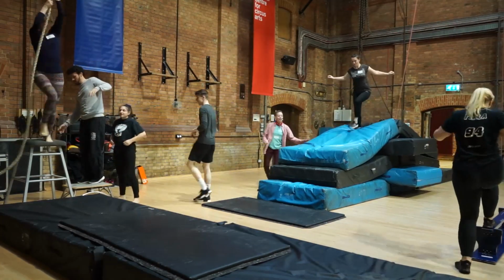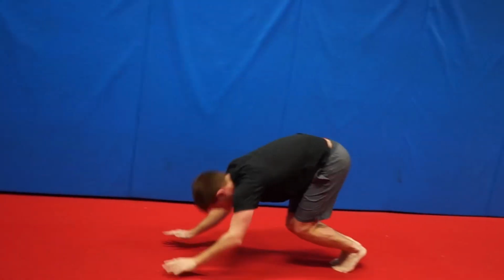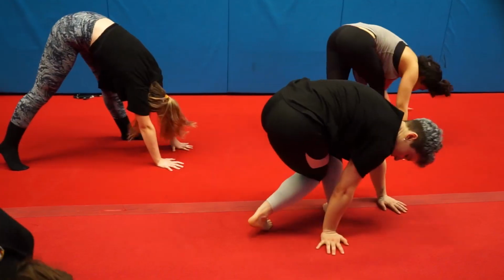The creativity and variability and scalability to all the work we do here allows you to work with entry-level beginners right through to high-level athletes. And that's what's really important and we think valuable in the circus approach to training.